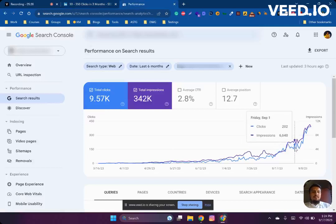Here is the first of September, and we were around 200 clicks. In the first week of September, and on the 9th of September, our number of clicks really increased from 210 to 306. You can see 100 clicks per day, really a good number. So this was our last change.